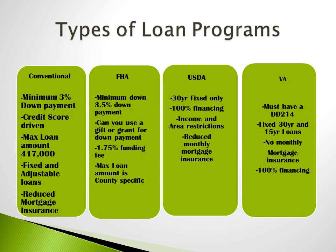the FHA. FHA, guys, is another great resource out there. It's 3.5% down. You can get a gift or a grant for the down payment. There is a funding fee on this. This funding fee is financed into the mortgage. And guys, the mortgage insurance on FHA is quite a bit higher than the conventional. So it's important you not only look at the rate, but also that monthly mortgage insurance. FHA also has a maximum loan amount, and that's county specific.